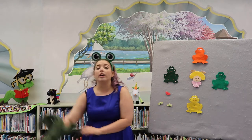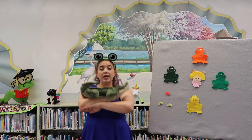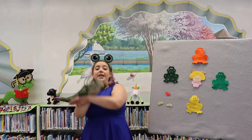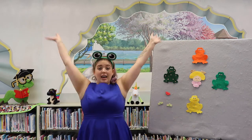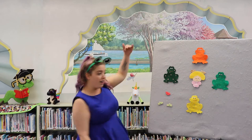There was once an alligator sitting on a log. Down in the water, he saw a little frog. Down dived the alligator, around spun the log, splash went the water, and away swam the frog.